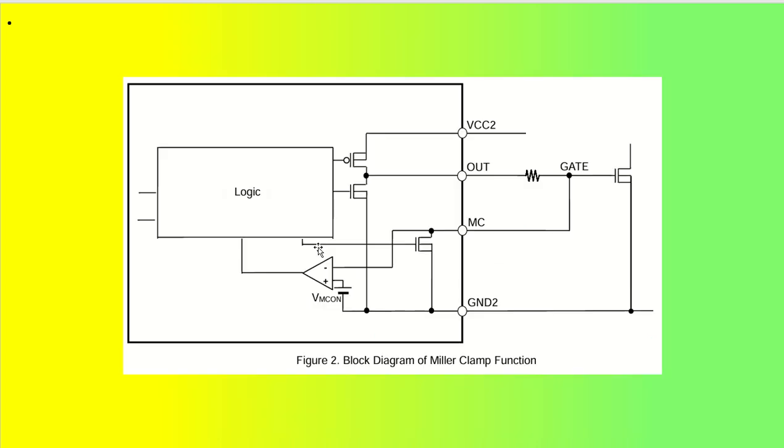So how does it work? Let us say this is my drain, this is my gate, and this is my source. The Miller clamp will provide a path like this to get the charge grounded. That's the beauty of this Miller clamp. If you do not want this kind of functionality, you can directly ground it, so you don't use this functionality. That will be a little simpler design, but I'll suggest you keep it connected to the gate of the external MOSFET that we are going to drive.